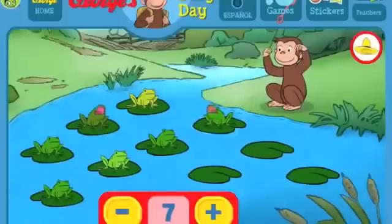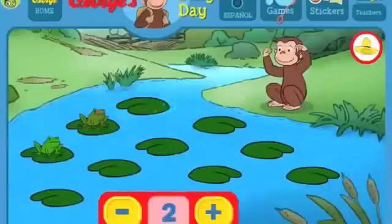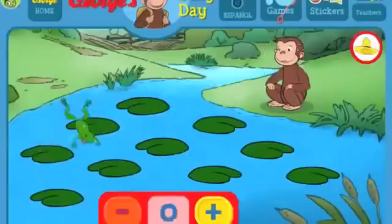7. 6. 5. 4. 3. 2. 1. 0. You took all the frogs away. Try adding some back. Use the button with the plus sign.